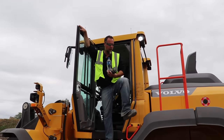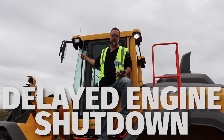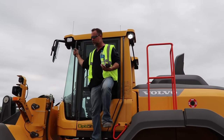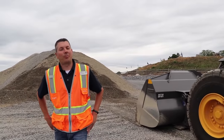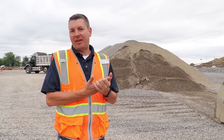So, my wife just had a really good question. You were asking about the delayed engine shutdown. A lot of payloaders have it, though not all equipment does. Skid loaders don't have it. Basically, most diesel engines have a turbocharger, and the turbocharger spins at like 10 to 12,000 RPM, so it gets really, really hot. And it's not a cheap component on the engine.